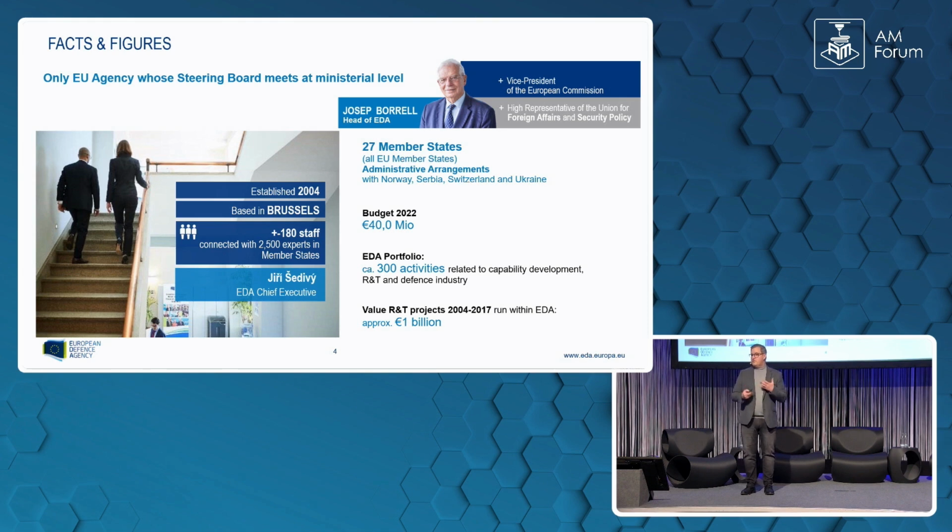And we do this with my colleagues together. We are an agency with 180 people, but since, let me say, the conflict we have at the east side, the east border of Europe, the projects are increasing significantly, and therefore also the number of staff is increasing in the same way, in the same steps, in the same level.